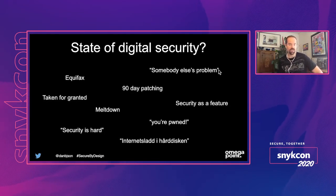We've got 90 days as the mean time for patching. When a Linux version has got a vulnerability and there's an available patch, it actually takes 90 days on average for those to be patched. So it's a lot of someone else's problem, and security is hard. So this is the situation we want to address.